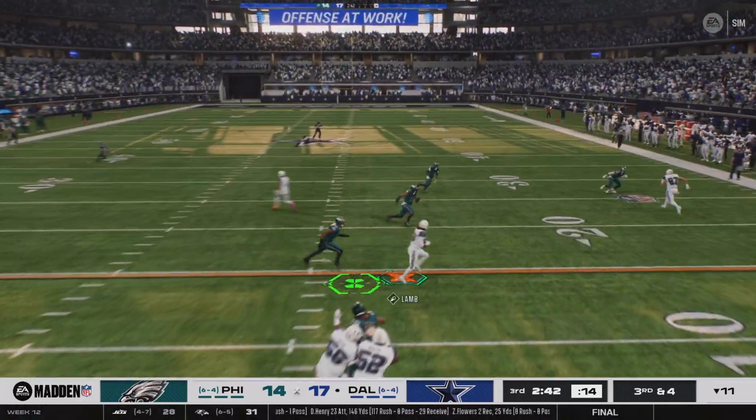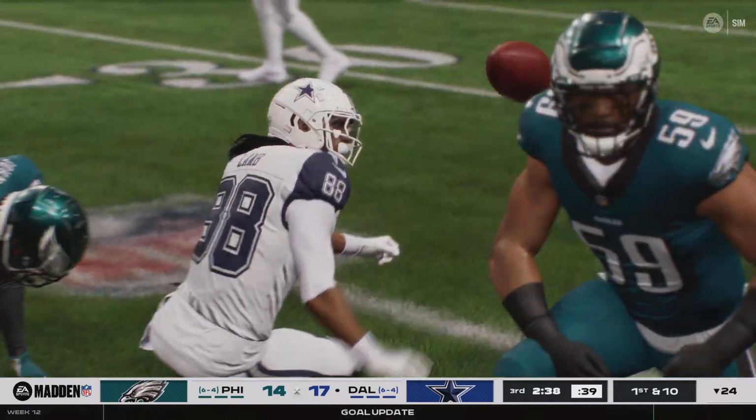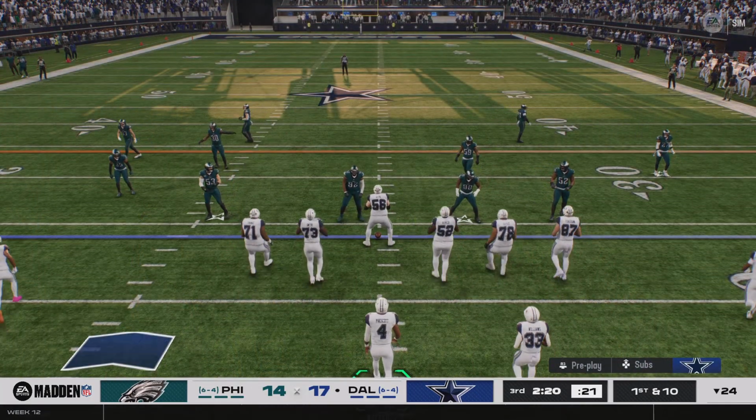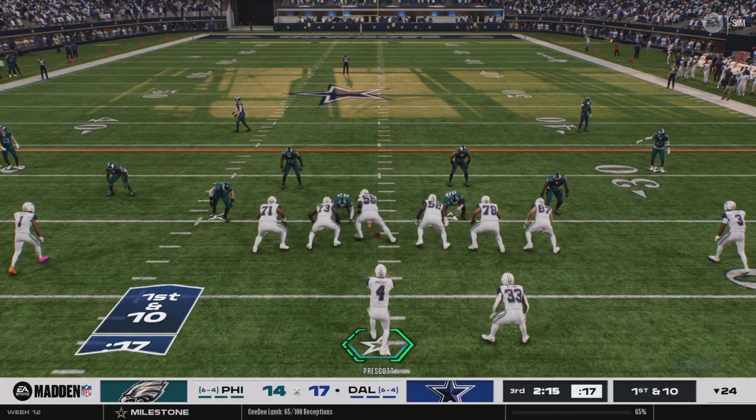Prescott from the gun on third down. He's got a receiver, and that's Lamb, C.D. A pickup there of 13. That's good for a Dallas first down. That's good for a Cowboys first down.